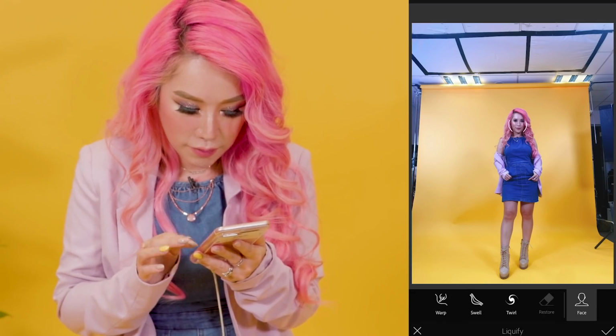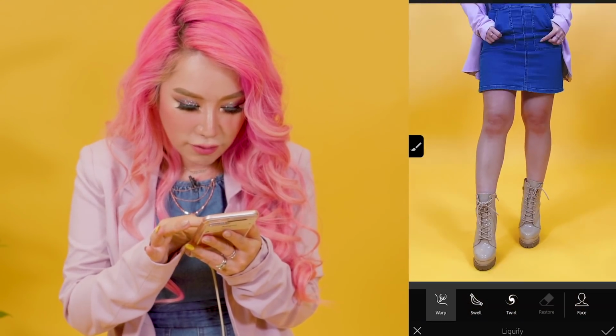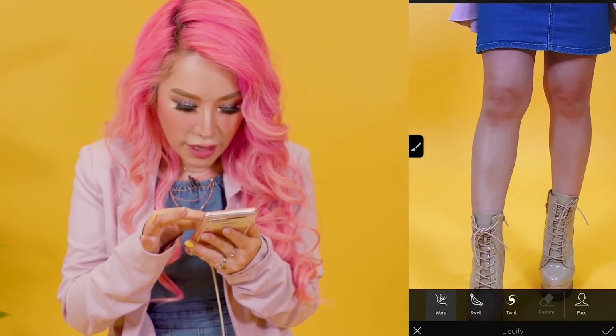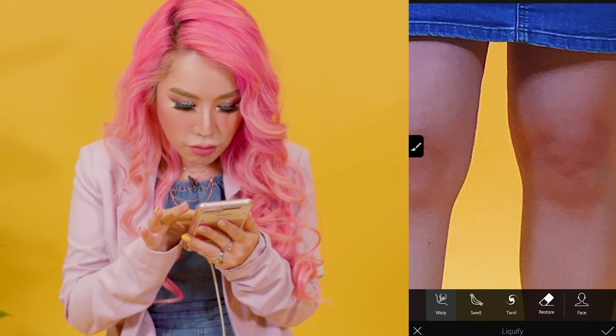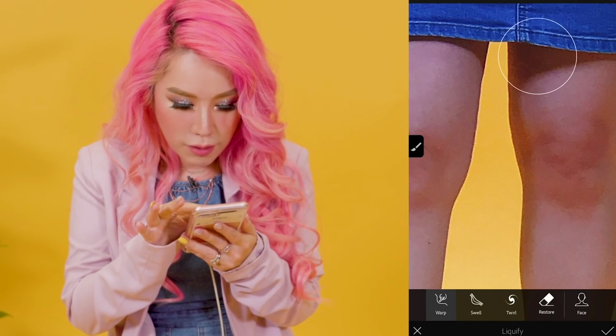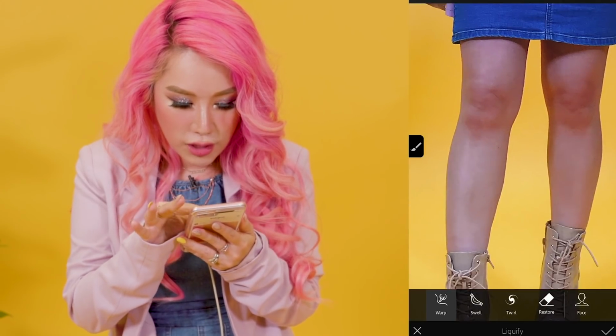Photoshop is one of my favorite apps because I feel like the liquify function is probably the best. So let's just zoom in on my legs right now, and they look stumpy and fat. I edit my fatty thighs in a little bit. When taking photos, remember to try to at least have some gap in between your legs so that they will have some space for you to push in later.